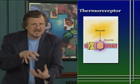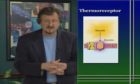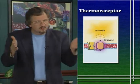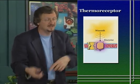This enzyme changes its activity as the temperature changes, which in turn changes the activity of the ion channel. Now, there's one last fundamental mechanism of sensory transduction that I'll just mention, and this is electroreception.